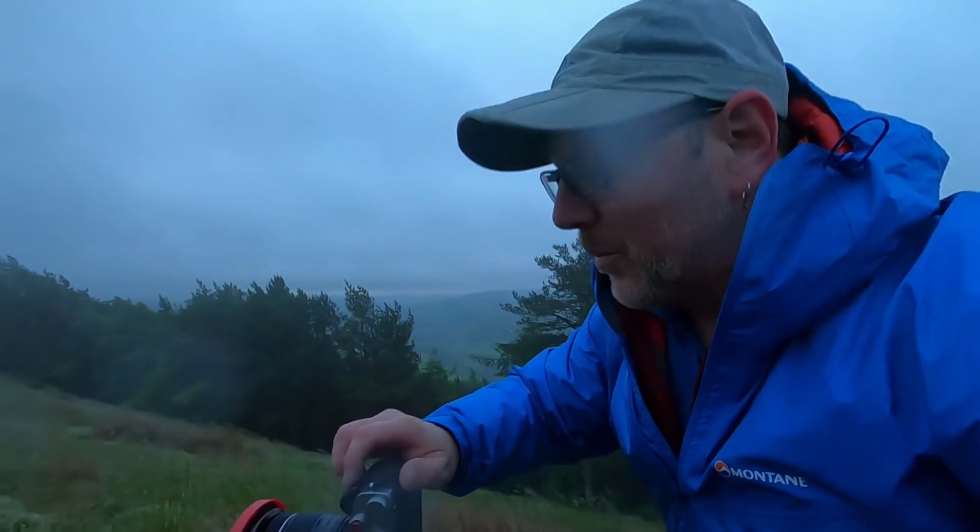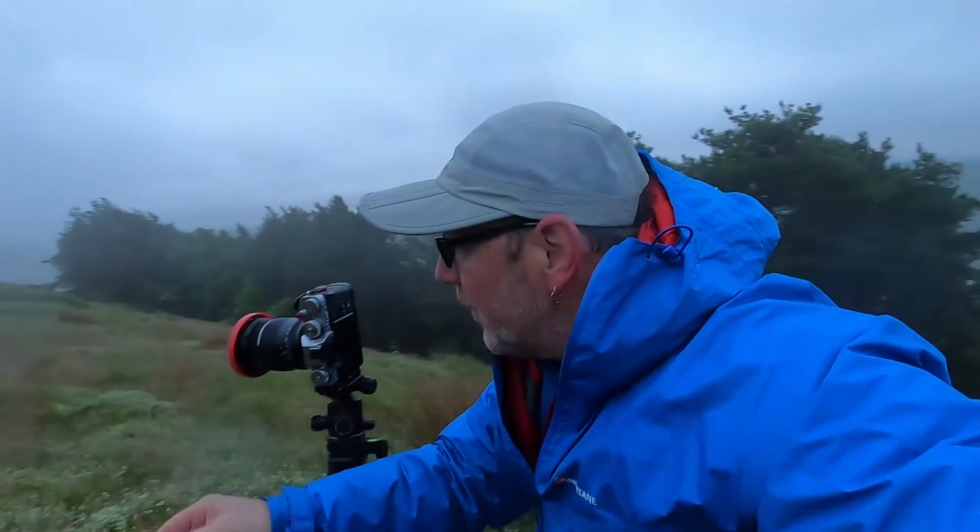I've managed to get another shot. Oh, a bit of grass on the screen. Yeah, I've taken a couple of shots looking back towards Mam Tor, and I had my classic selfie, of course, as well on the rock. But I just wanted to get these little white flower things in the image as well.